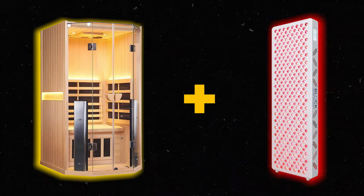If you were to combine a red light therapy device with an infrared sauna, you would get the SaunaSpace Photon. So, does this product mean we can get rid of our infrared sauna and also our red light therapy LED panels? Well, let's find out.